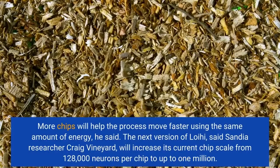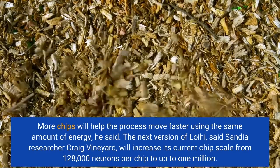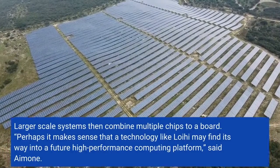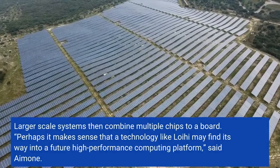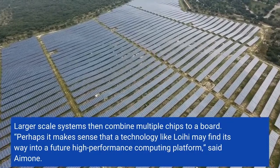More chips will help the process move faster using the same amount of energy, he said. The next version of Loihi, said Sandia researcher Craig Vineyard, will increase its current chip scale from 128,000 neurons per chip to up to 1 million. Larger scale systems then combine multiple chips to a board. Perhaps it makes sense that a technology like Loihi may find its way into a future high-performance computing platform, said Aimone.